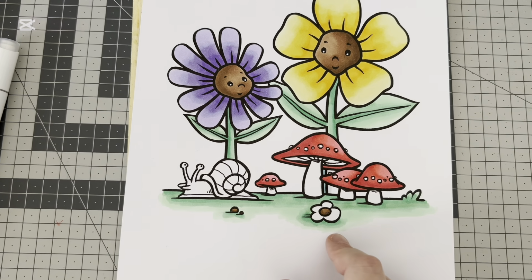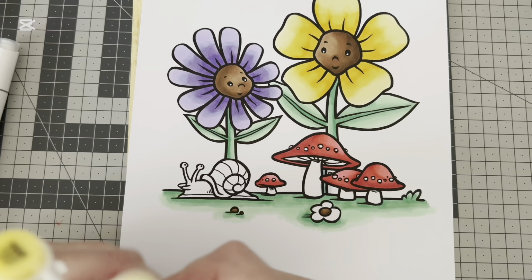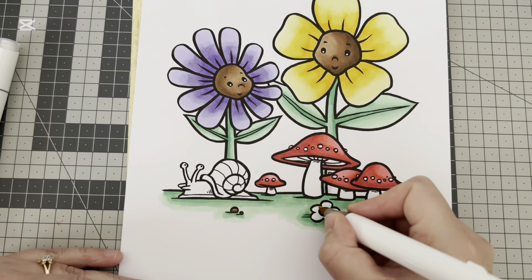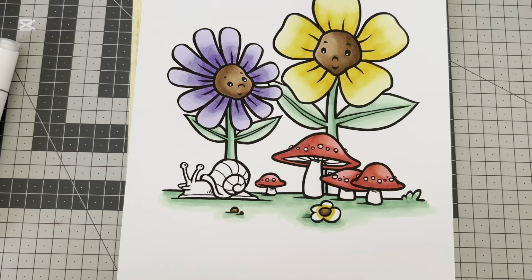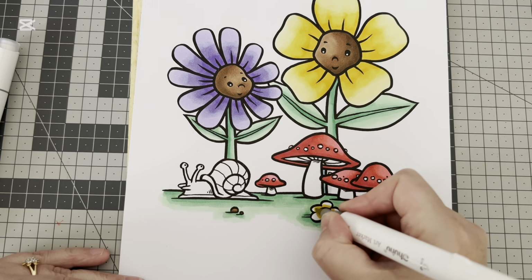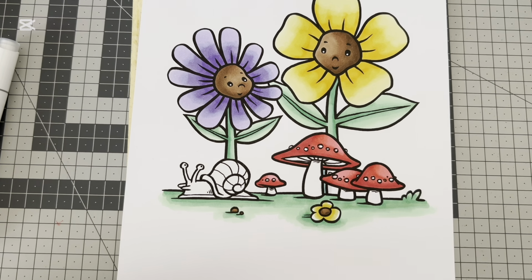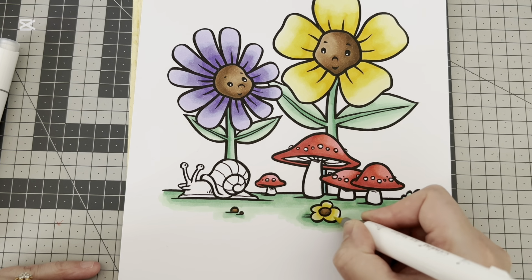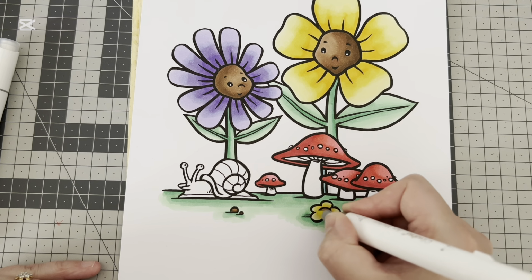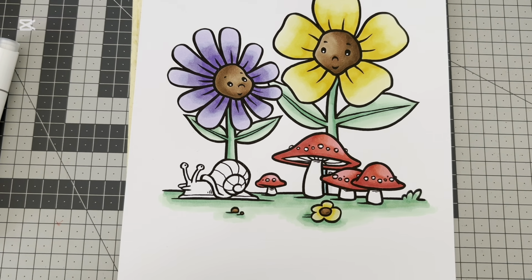And I think we're going to do this flower in the same yellow combinations as well. So we'll use Y2, Y050 and Y030. And again, I'm going to add my darkest around the center and blend out with my mid-tone and then my lightest just on the edges. You could do this one purple as well, but I just figured it looked more similar to the yellow flower.